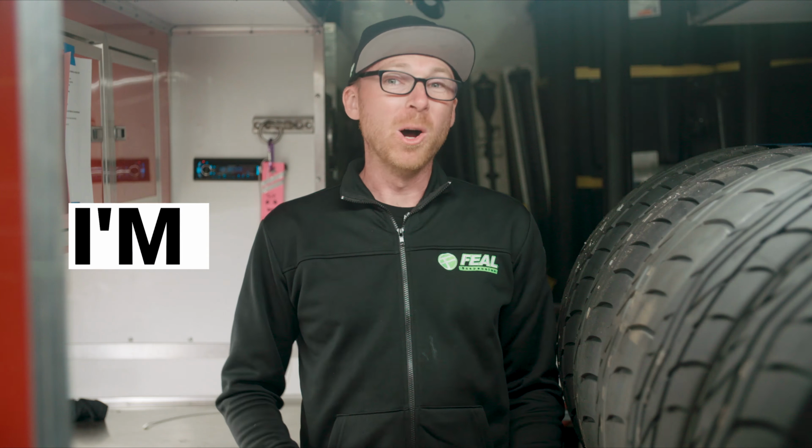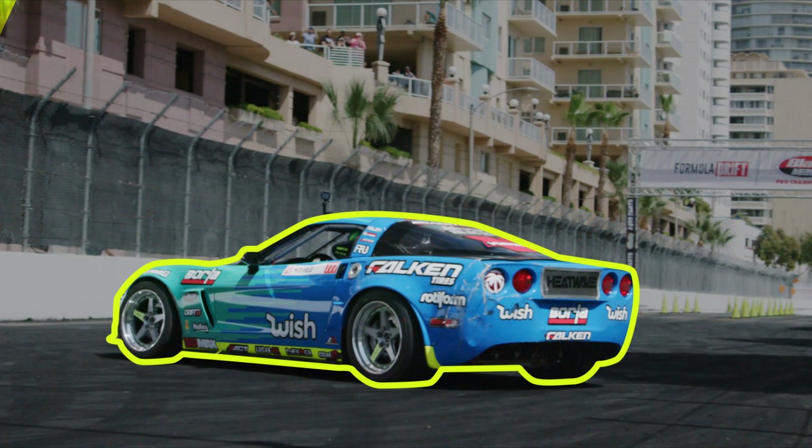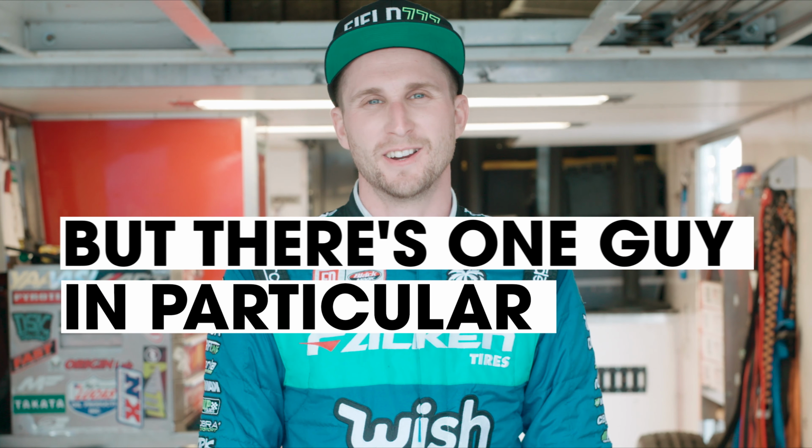I'm Matt Field. I'm Odie Buckshees. This is my car. And this is my car. I think I could teach this guy a few things. Don't get me wrong, I want to beat everybody out there, but there's one guy in particular. He's a great teammate, but an even better frenemy.